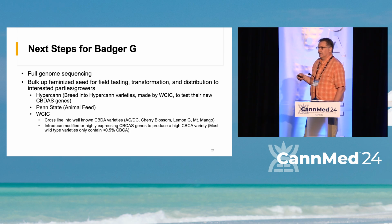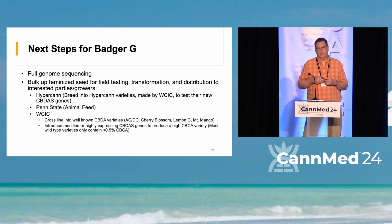And then we're crossing this line, since our line is kind of an unknown, this Badger line's unknown, it's a cherry wine-based background. We're crossing this line with better known CBD varieties like ACDC and some others to get into hopefully a more well-known cultivar to people. And then the other thing we're going to do with this line is take a look, since we have a lot of CBG available. CBC is another minor cannabinoid that we've heard a lot of people are interested in having a very high CBC line. So we think by using this line and introducing either mutations to the CBC or overexpressing the CBC synthase in this line, we should be able to make a 10% plus CBC line.